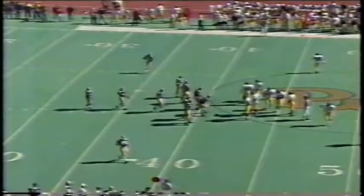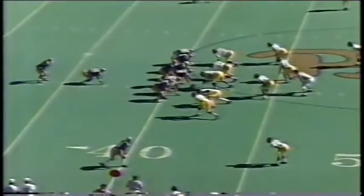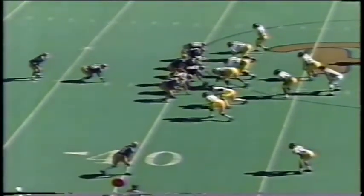5'10", he's 195 pounds, and he's strong, though, and I think he's strong from the abdominal and the thigh area. And this is what it takes, really, to run inside, and he wants to. Some guys shy away from it. Picked up seven on that right from the 41 now.